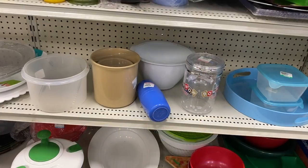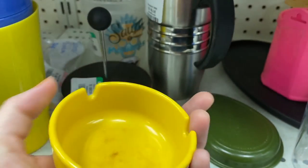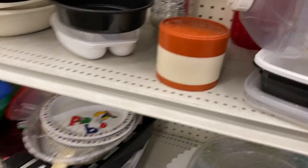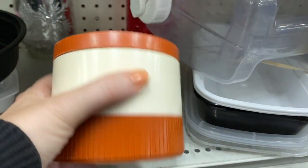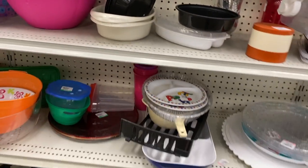Now, I can't remember who it was. It was a couple years back. One of my YouTube reselling friends had said yellow plasticware sold very well. I don't usually pick up ashtrays, but I wanted to check it out just because it was yellow plastic and it looked vintage. I did see this Aladdin thermos. It's just a small soup thermos. Only a dollar. It wasn't in the best condition. There were quite a few scratches on it, so I decided to go ahead and pass on that.